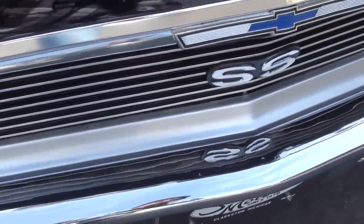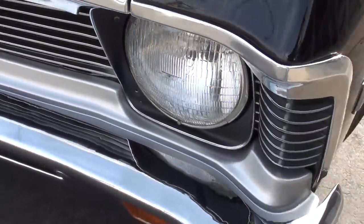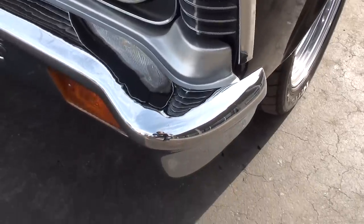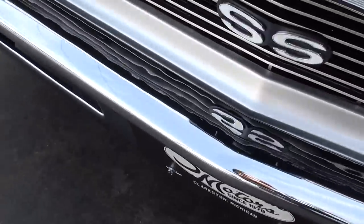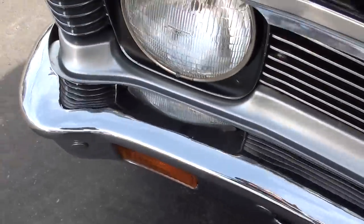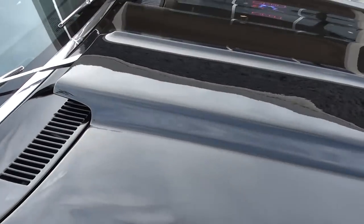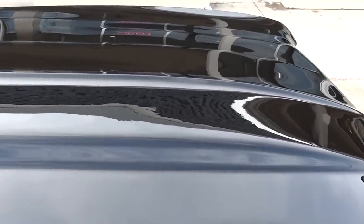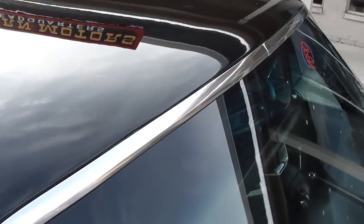Not a whole lot that you can really pick on this car. I saw one little crack on the driver's side rear wheel lip in the paint. Other than that, we're just flat out nitpicking the car. The car is exceptionally nice. Great stance, sits good, sounds good, not overly done. Doesn't have some race motor in it. It's definitely built to cruise.